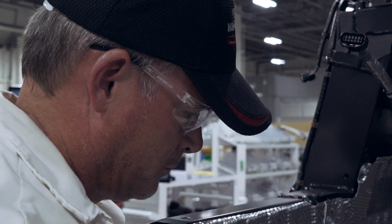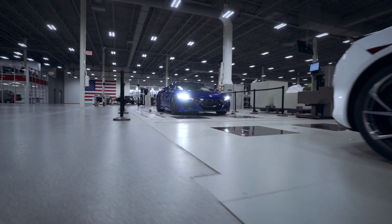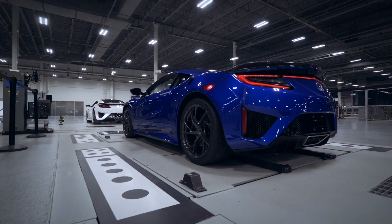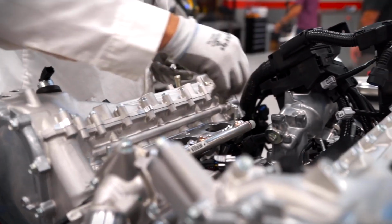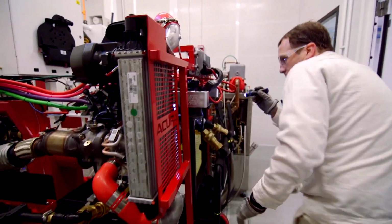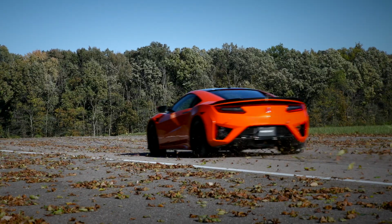Our torque process is electronic, so we retain the torque information for every car we've ever built here at PMC. The engine does come from our Anna engine plant. One thing really cool about Anna is they break every one of these engines in. You can take an NSX straight from the showroom to the track, same day, no break-in required.